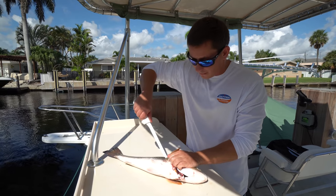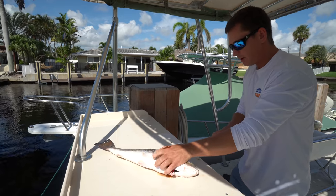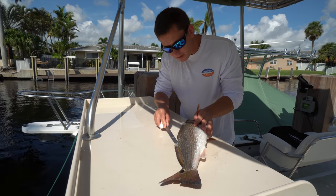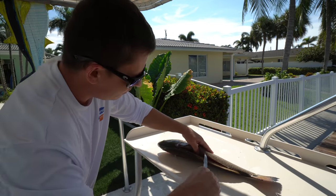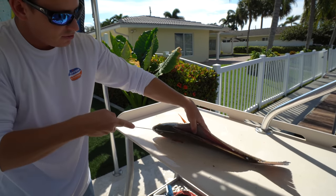Redfish are one of my favorite eating inshore fish. A very popular thing to do with these fish is eat them on the half shell, which is when you leave the skin and the scales on, which I'm not going to do in today's recipe. Real pretty fish, and they are very prevalent this time of year in the Sebastian area.